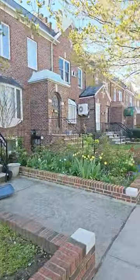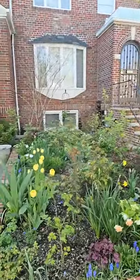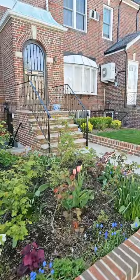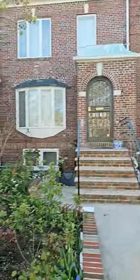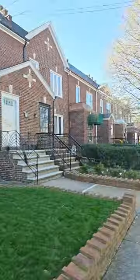Look at these gorgeous tulips here. This is a lovely garden. And this garden is already blooming. Look how gorgeous it is. I love gardening. I'm not doing any. But they got gorgeous tulips. White ones up. Or maybe those are daffodils in the back, but they look like open tulips.